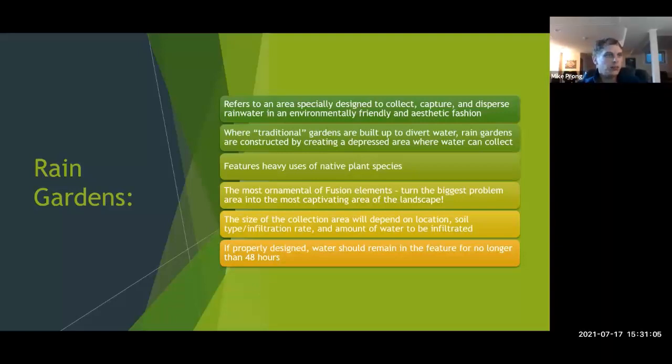So if a rain garden is properly designed, one comment that I get frequently is what happens to the water that is collected in the rain garden itself. Is it going to attract mosquitoes? Is it going to, you know, be sitting there for a long period of time?